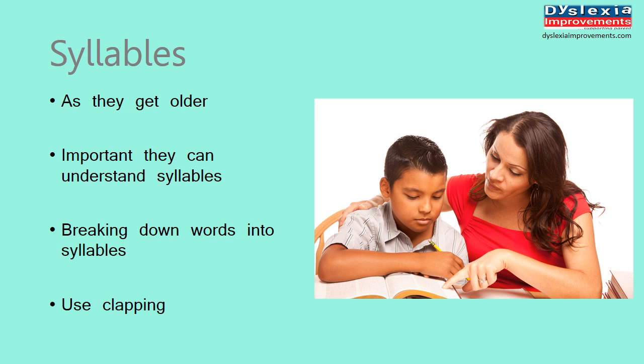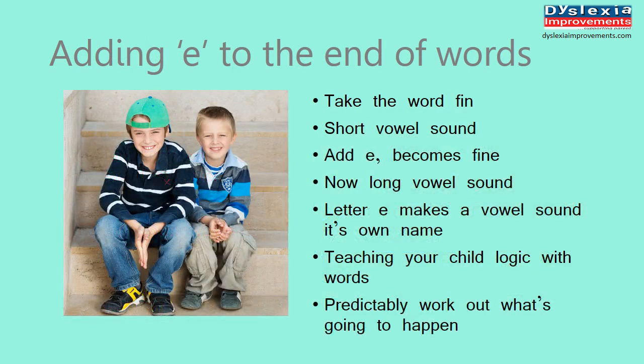Now, that's a good start, but that's not going to take you exactly where you need to go, because the next level after that is for kids to learn to use the letter E on the end of words. I mean, there's so many ways you could teach a child to read, but this is a really healthy way of doing it. So if I take the word fin, as in what's on a fish has a fin, it's got a short vowel sound for the I. Fin. But then if I add the letter E to the end of that word, it becomes fine.